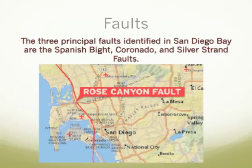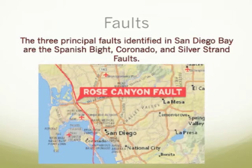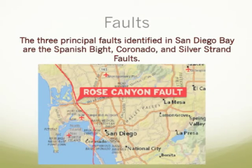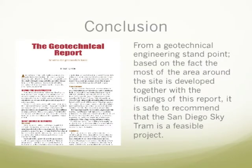In performing the ground motion study and assessing fault hazards, we used studies that were done previously by industry professionals, since the entire area around the proposed route contains some kind of infrastructure. The geotechnical report concluded that the project was feasible since there were no findings to prove otherwise.